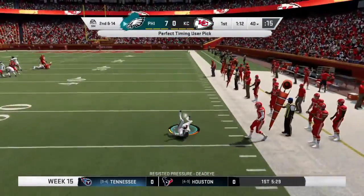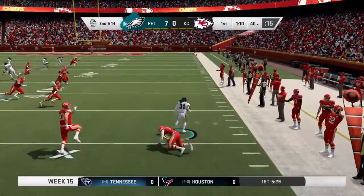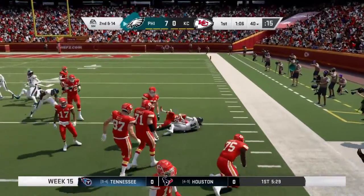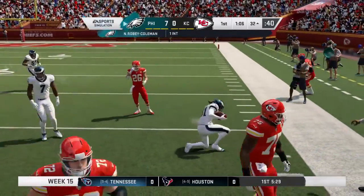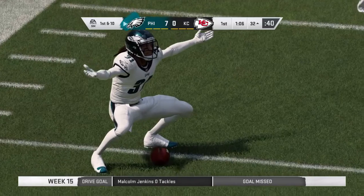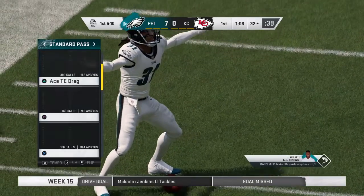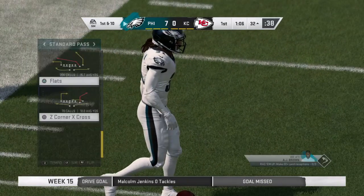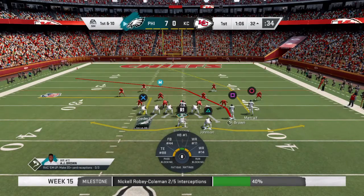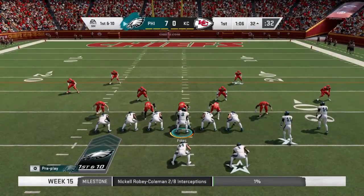Oh, this is intercepted, intended for Hill. Picked up by Nikel Roby-Coleman. And a great return as he gets this all the way down close to the 30-yard line. Well, if you go by the numbers, you'll find as the temperature goes down, so does the passing efficiency. And now that we're in December, even the routine throws are going to be harder for the quarterbacks.